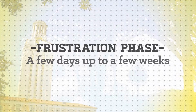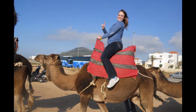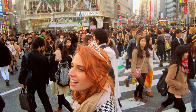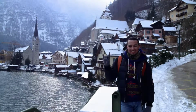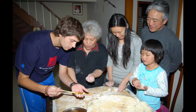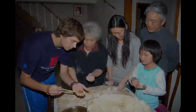However, after a while, these feelings usually subside and the adjustment phase begins. This is when you start feeling more comfortable and confident in your new surroundings, and you are not so bothered by the things that were a problem in the frustration phase. Your experience in your new culture may have helped you develop routines and problem-solving skills. You may also make new friends, and your relationship with your host family will have strengthened.